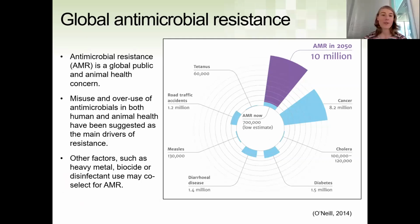So my research is focusing on antimicrobial resistance. As you're all aware, this is a global public and animal health concern. The misuse and overuse of antimicrobials in both human and animal health have been suggested as the main drivers of resistance. However, the development of antimicrobial resistance is complex, and other factors such as heavy metal, biocide, or disinfectant use may also select for antimicrobial resistance.